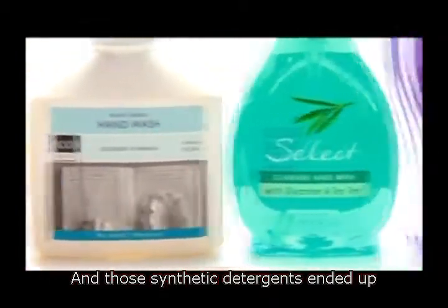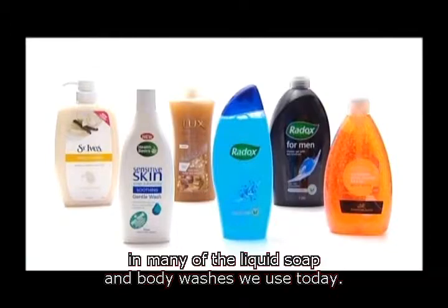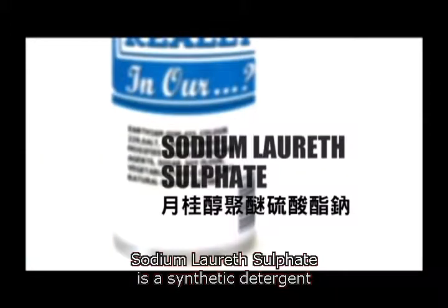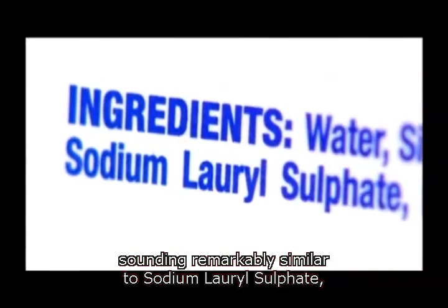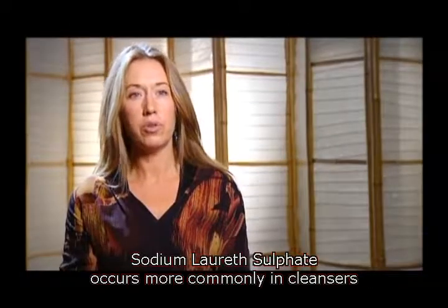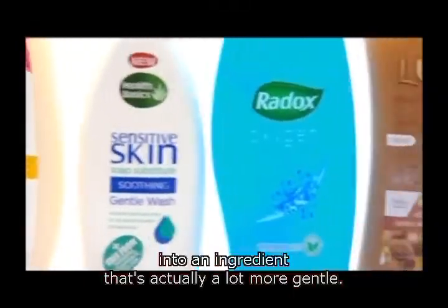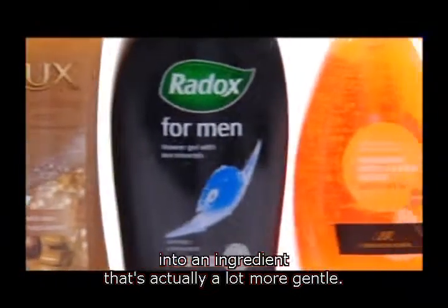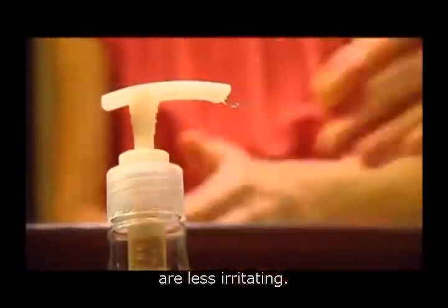And those synthetic detergents ended up in many of the liquid soaps and body washes we use today. Sodium laureth sulfate is a synthetic detergent sounding remarkably similar to sodium lauryl sulfate, a detergent known to cause skin irritation. Sodium laureth sulfate occurs more commonly in cleansers because it's been modified into an ingredient that's actually a lot more gentle. Many of the synthetic detergents used in liquid soap are less irritating.